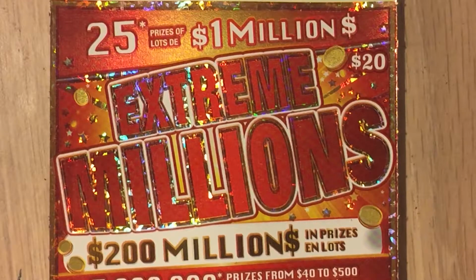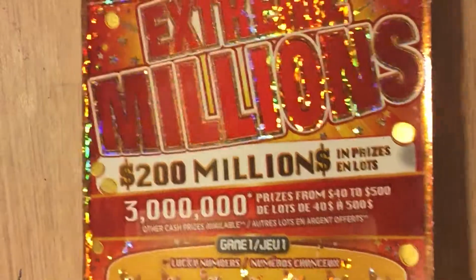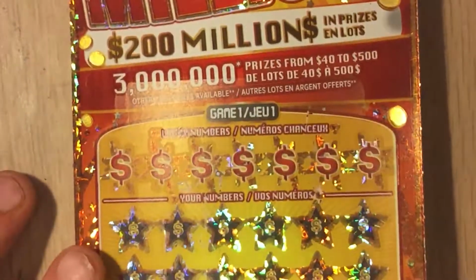It offers 200 million in prizes, and it also says that's three million prizes from $40 to $500. The overall odds are, where are the odds? 1 in 3. I should know that by now.